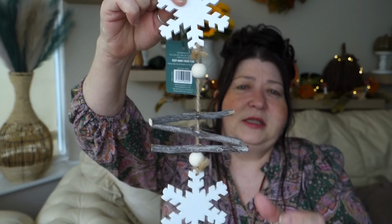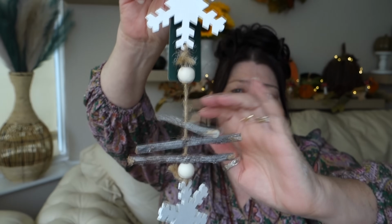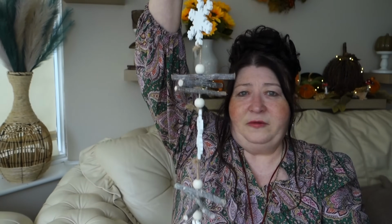because I picked up some nice things in Home Bargains as well. My first item in Home Bargains is this. I think these are going to be quite popular, guys. That's them there. It's just a long garland, but it's got these lovely wooden snowflakes. It's a rustic, woodlandy kind of look. I would say it's more of a Nordic vibe. So you've got a bead, a snowflake, a bead. It's on this twine, and then you go into some twigs here. Definitely a woodlandy look.